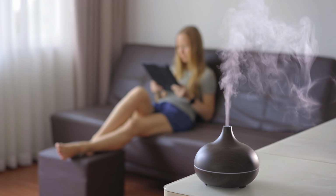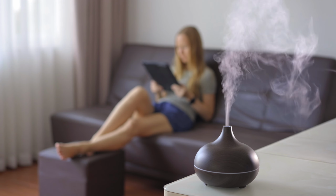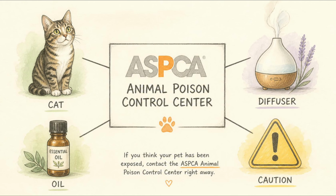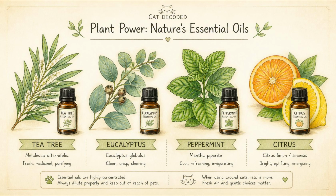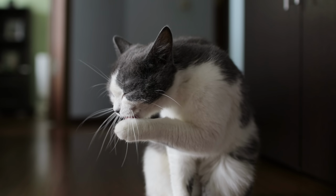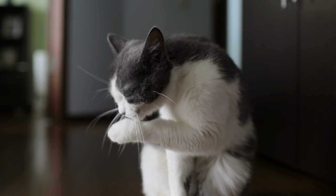An essential oil diffuser may make your home smell relaxing to you, but a cat's body processes certain compounds very differently from ours. According to the ASPCA Animal Poison Control Center, essential oils such as tea tree, eucalyptus, peppermint, and some citrus oils can be harmful if cats inhale concentrated vapors, ingest the oils, or come into direct contact with them. What makes cats especially vulnerable is how they groom themselves.